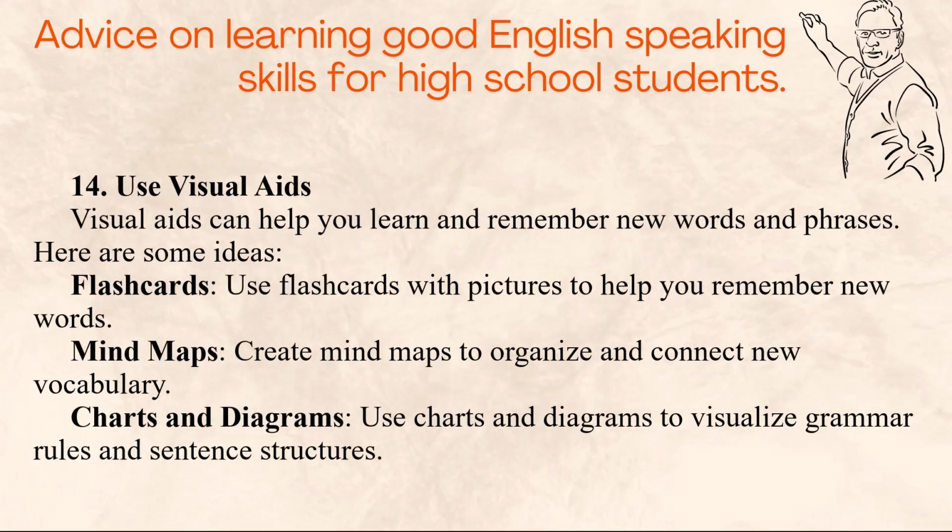14. Use visual aids. Visual aids can help you learn and remember new words and phrases. Here are some ideas. Flashcards. Use flashcards with pictures to help you remember new words. Mind maps. Create mind maps to organize and connect new vocabulary. Charts and diagrams. Use charts and diagrams to visualize grammar rules and sentence structures.